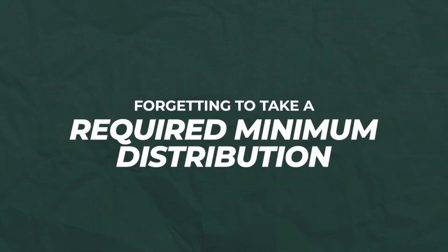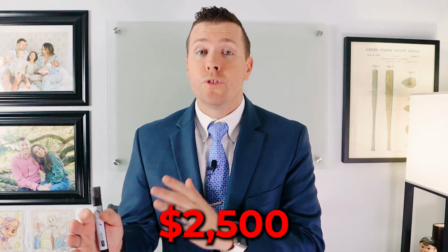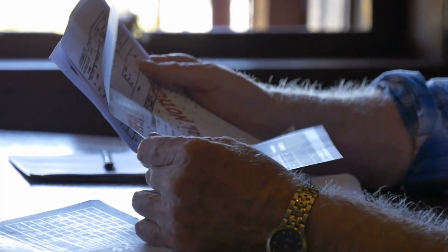The next mistake that you could be making with your required minimum distribution is forgetting to take a required minimum distribution out of your IRA, your 401k, your 403b, or your TSP. You got to make sure that you take your required minimum distribution because the IRS has a harsh penalty if you don't do it. Let's say that your required minimum distribution is $10,000 and you forget to take it. The IRS says we're going to penalize you 25% of what you did not take. That's $2,500.